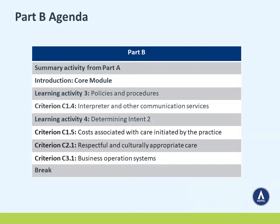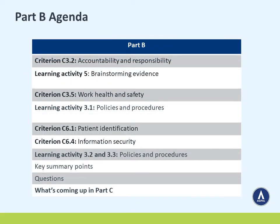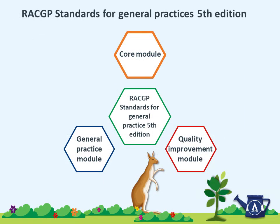Culturally appropriate care, and then we're going to talk about business operations systems. Then we'll go for a break around the 10 o'clock mark your time. Then when we come back, there's a series of policies which we're going to work through accordingly from there. So that's the program for the next 2 hours.